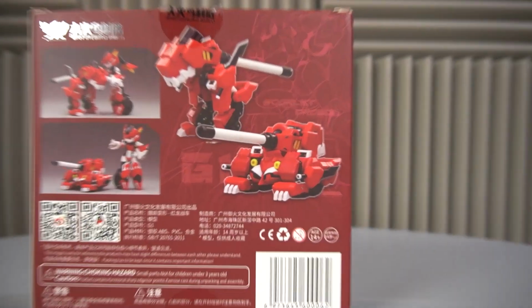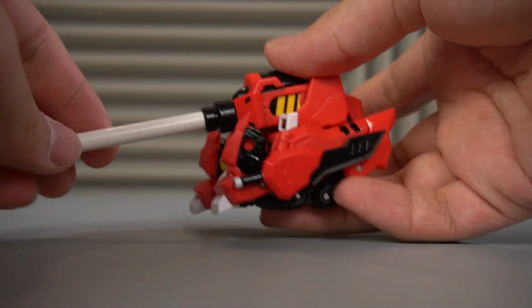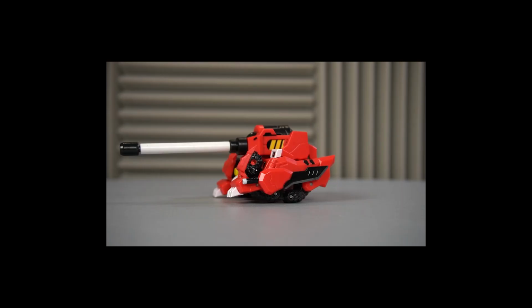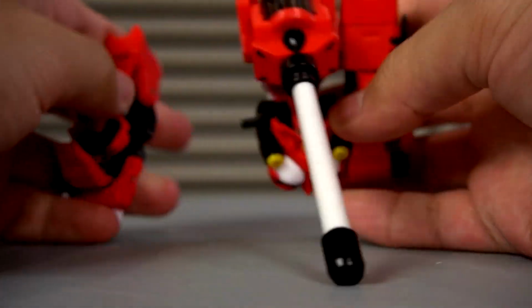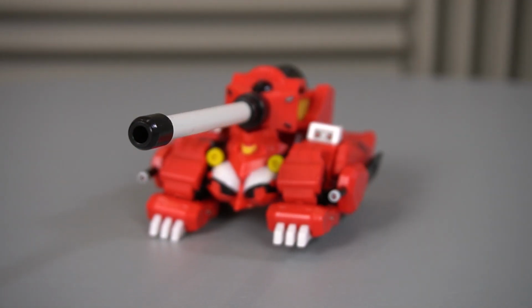Number G1. Can you shut up about Transformers? Scarlet Dragon. On the packaging, this section is flipped up, but I suggest you fold that down. Now it's a satisfying little box. And that's it. The turret can't move, the treads don't work, and worst of all, nothing snaps in.